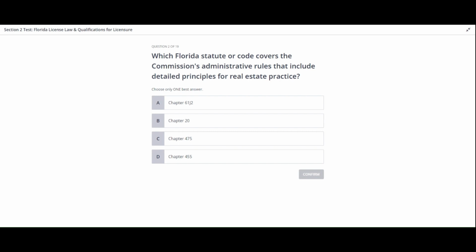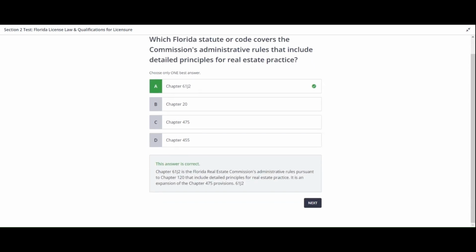Okay, time's up. I hope you have already made your selection. Let's find out the correct answer now. And the correct answer is Option A, Chapter 61J2. This chapter is the Florida Real Estate Commission's administrative rules pursuant to Chapter 120 that include detailed principles for real estate practice. It is an expansion of the Chapter 475 provisions.